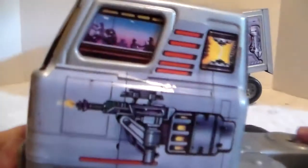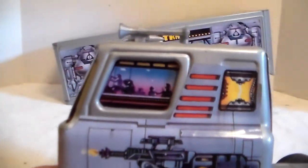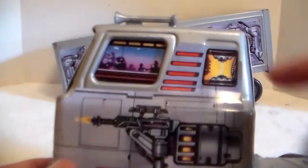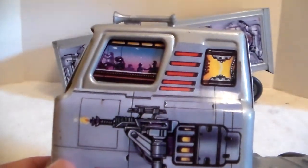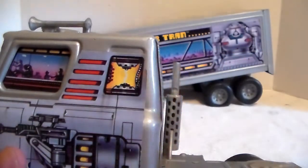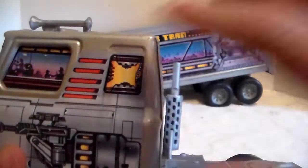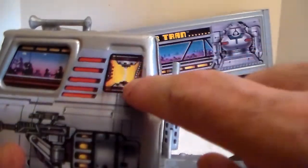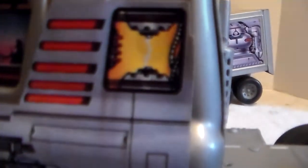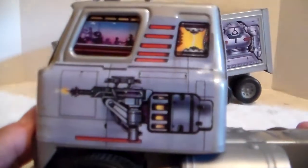On the side, you look in the window, there's more people doing whatever they're doing inside the cab. And then on the side window here, well, I can't remember if they had windows in that section or not, but on the side panel, it was like a reactor or something. It's pretty cool. Let's get that a little closer. Then you have a gun.